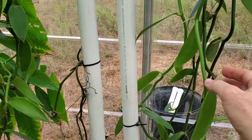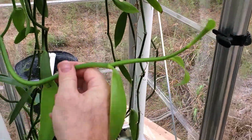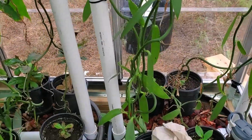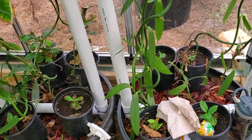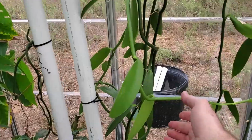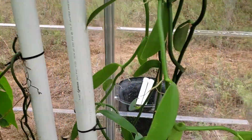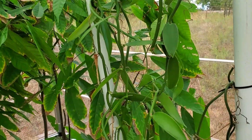These are very aggressively growing, such as this one here. This bugger has really put off a lot of growth in this last summer since I rooted it. It got a late start because I had to cut it and get it rooted into its new home. Now that it's rooted, this is just the beginning. These plants will grow extremely quickly, and it'll be a challenge to manage them. But they're mature plants, so hopefully in the next year or two, I'll see some flowers and be able to try and produce some vanilla.